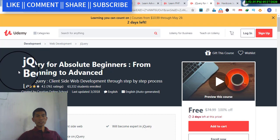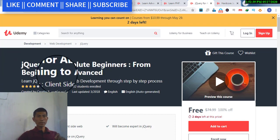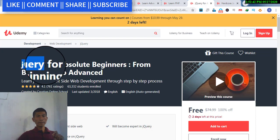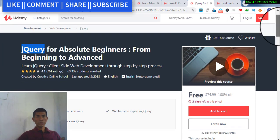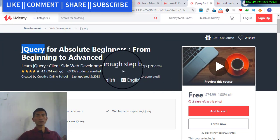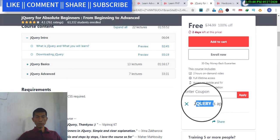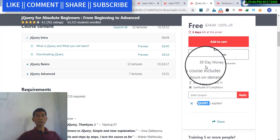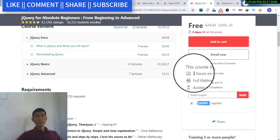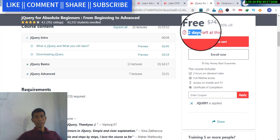The next course is jQuery for Absolute Beginners, from beginning to advanced. If you want to learn jQuery from beginning to advanced, then you can take this course. Here you learn everything about jQuery. In order to take this course for free, apply this promo code, and after applying it, either click on add to cart or click on enroll now to access this course for free. This course is 2 hours long, whereas the promo code will expire after 2 days.